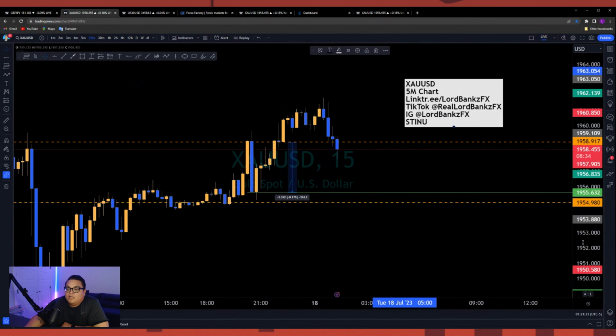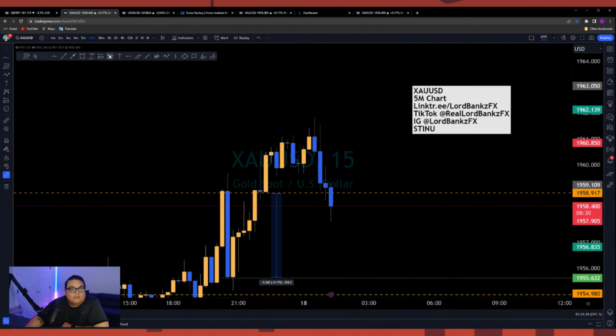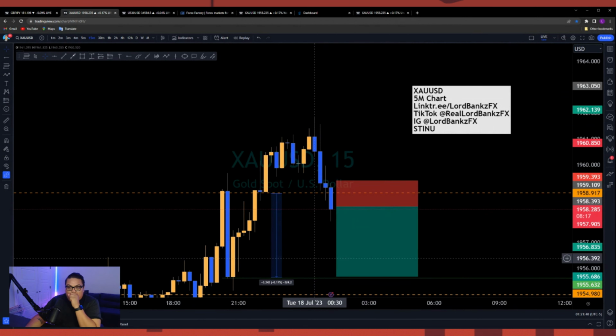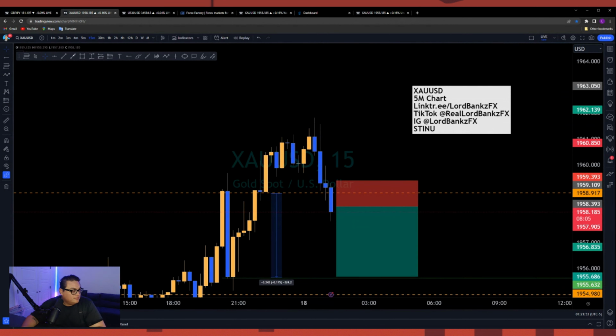Oh, nice. It's pulling back a bit. We might have a breakout trade here, guys. I'm just measuring. It'd be about a 10 pip stop. Oh, this will be beautiful. We got about 8 minutes here. Let me see if I can set that up without messing this up. Here we go.